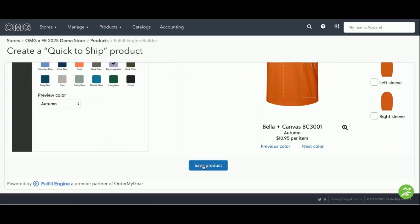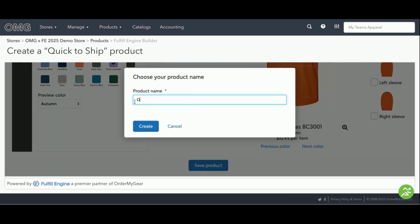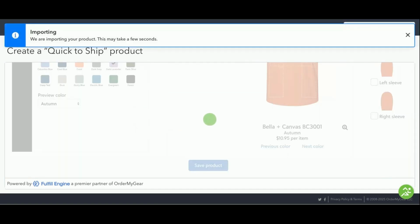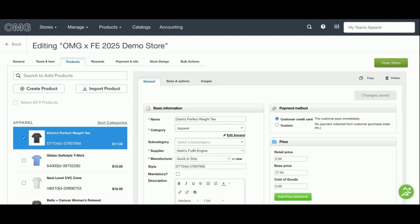And then I will save. And then it's going to prompt me to give my masterpiece a name so I can use this design for any future use. All right, so now the OMG and Fulfill Engine apps will start communicating with each other. And then we will get a success message here at the top in just a moment that the product has been imported and is good to go.